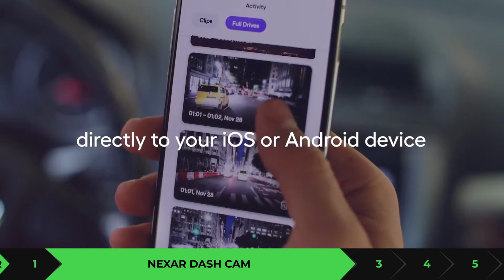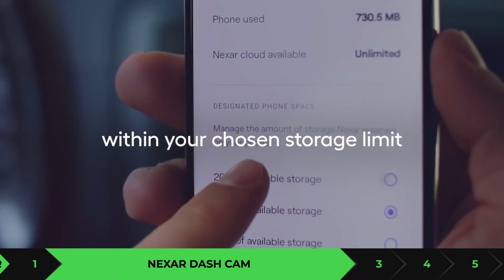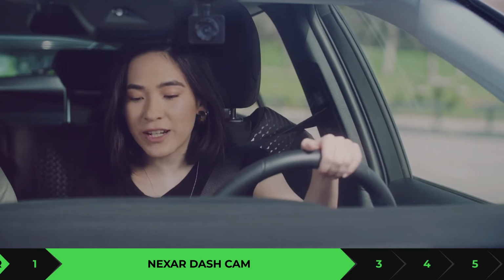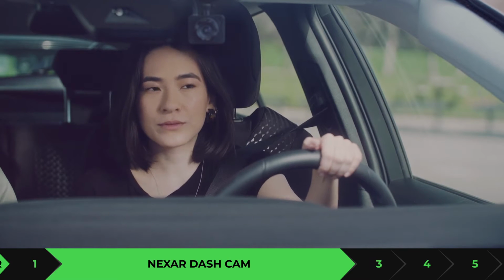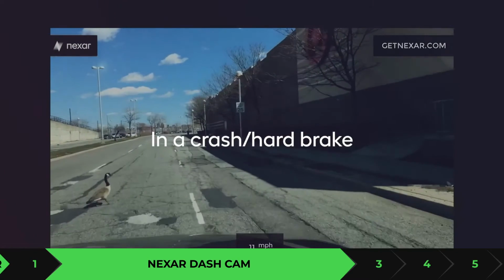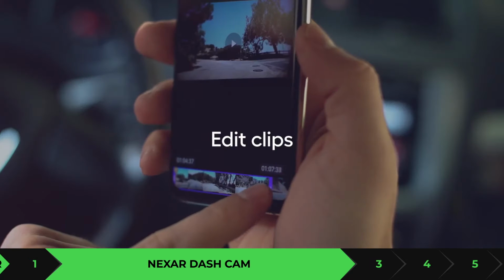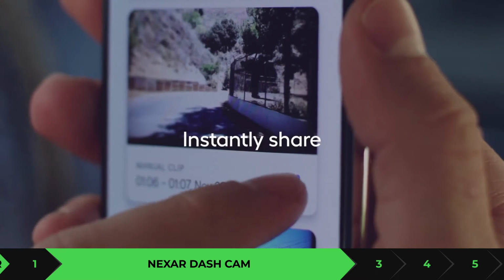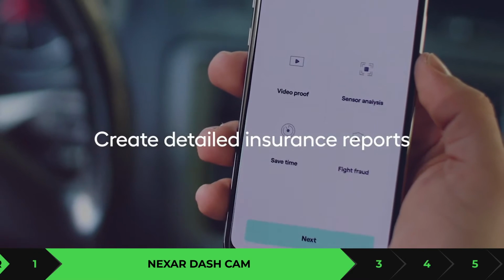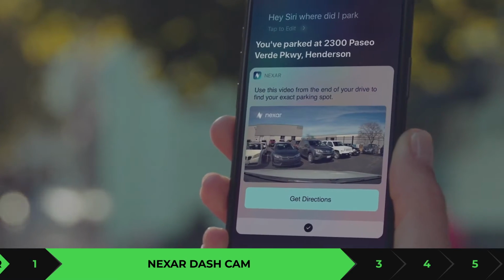All you have to do is mount this camera in front of your vehicle. What it's going to allow you to do is record every single moment while you're driving or while you're away from your car. It's also going to let you automatically command it with your voice so it can record a clip. In addition to that, you're going to be able to edit any clip you want right from your phone.